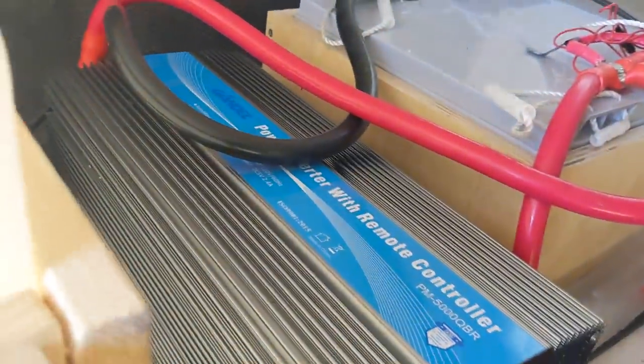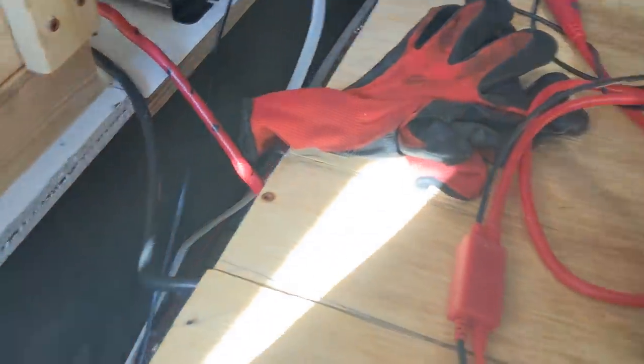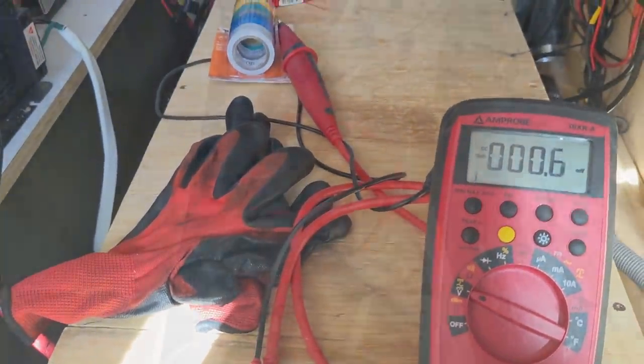Obviously, that's kind of artificial just because it's pushing current into the batteries right now. These batteries are not helping too much, at least with the inverter, just because of this small cable. Let me pull the cover back off again.